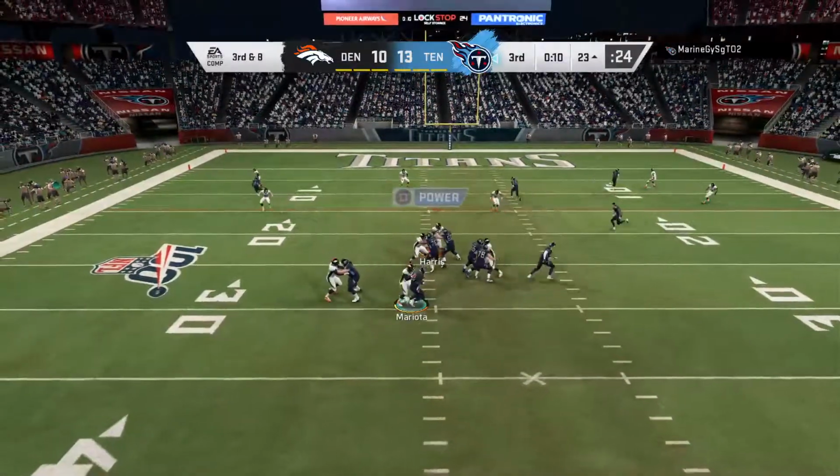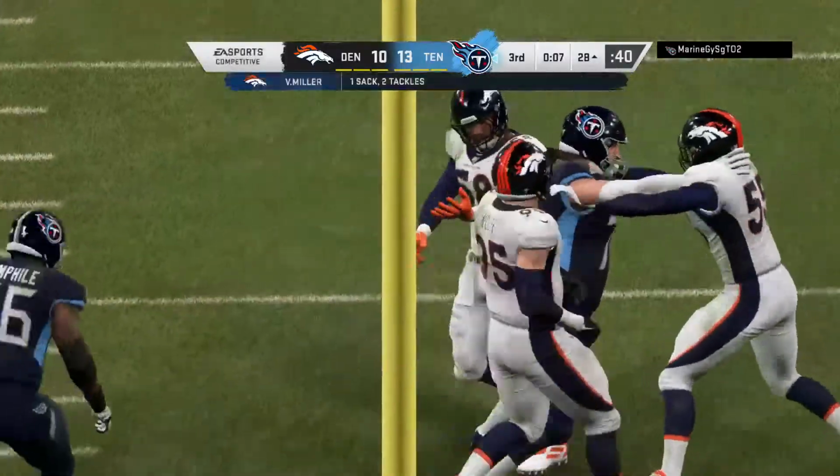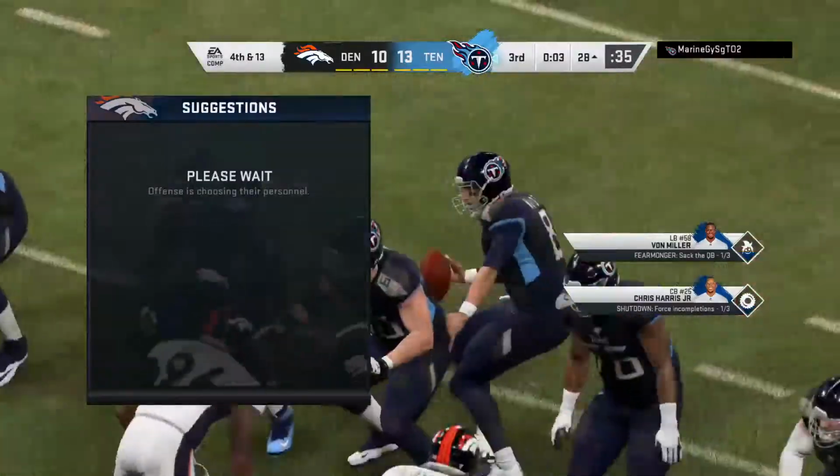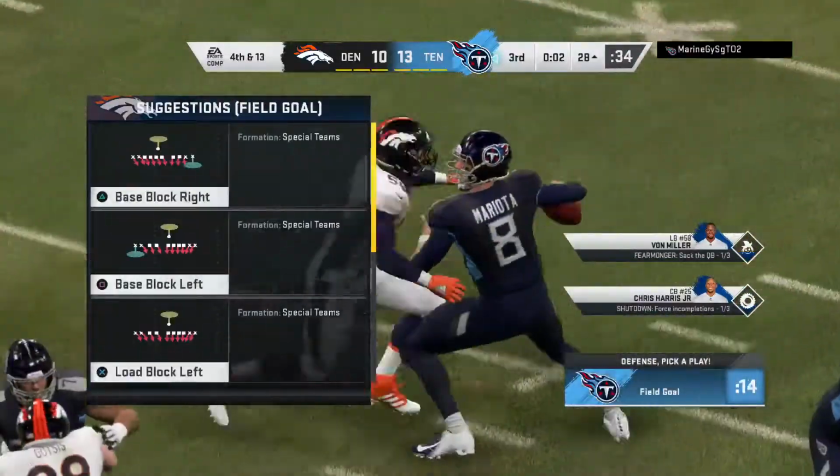They'll throw again. Mariota under a heavy rush, and down he goes. Credit the sack to Von Miller. A loss of 5. It's 4th down.